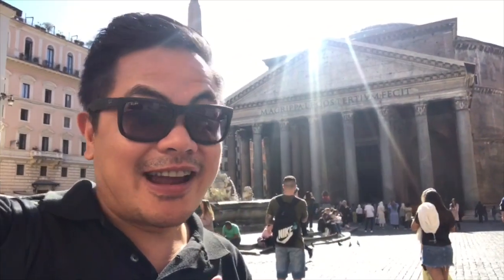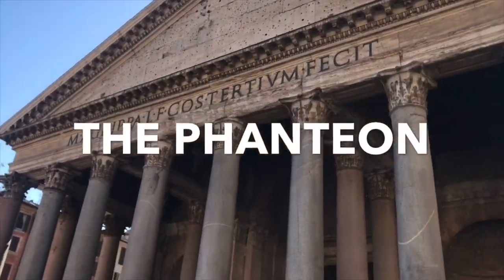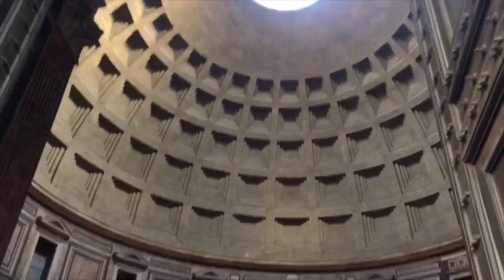Beautiful building behind me, it's called the Pantheon. We're getting inside the Pantheon. Let's see how it looks like. Ikot tayo sama kasamplan ko. Ikot tayo. Ayun na, ikot.